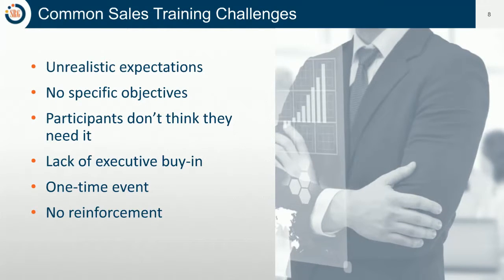Salespeople may not have been motivated. Maybe you have a veteran team, they don't think they need it, so they just tune out. They show up, but they're checking their email, going out and checking their voicemails, really not engaged. Another problem, the flip side of that, is there's not enough executive buy-in. The executives are really not explaining why the training is relevant and important, and not personally being invested in the training.